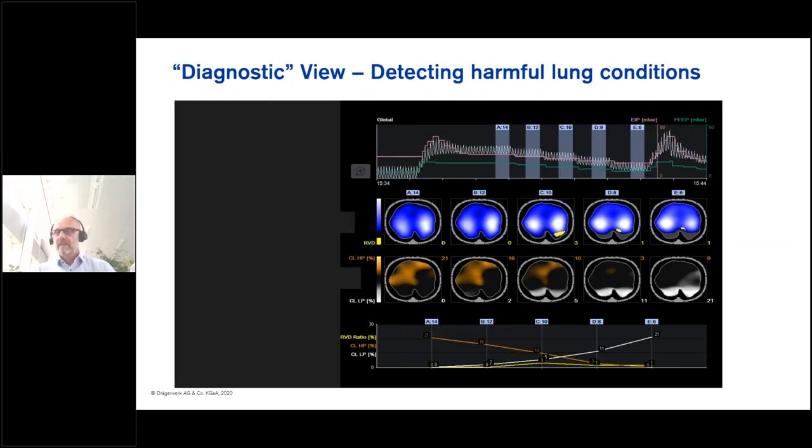Okay, because of all those conditions that I've just demonstrated to you based on a CT scan, we tried recently to develop a view which is utilizing information based on electrical impedance tomography to visualize all those effects that are putting the patient's lung at risk. And this view in our device is called the diagnostic view. And I would like to quickly guide you through the concept of this view.